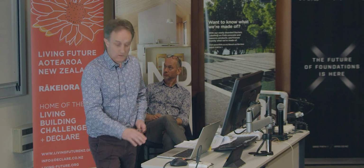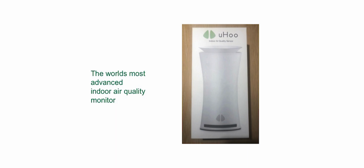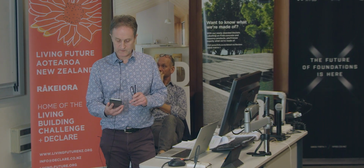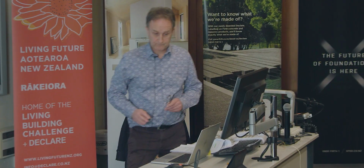So this is the thing that we use for monitoring at our 10-star home. It's not cheap, but it's really sophisticated. I can look at it on my phone. It links to an app, and it monitors all sorts of stuff: temperature, humidity, CO2, air pressure, VOCs, nitrogen, ozone. It's about $300.